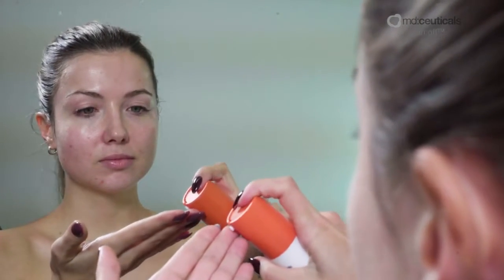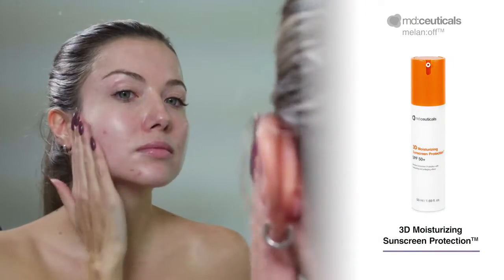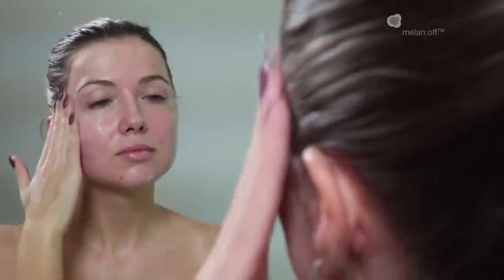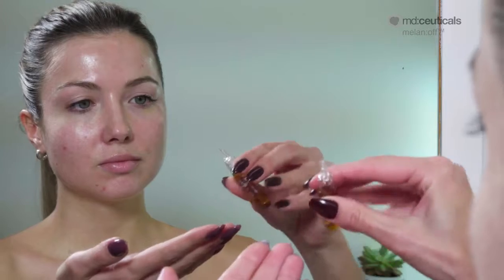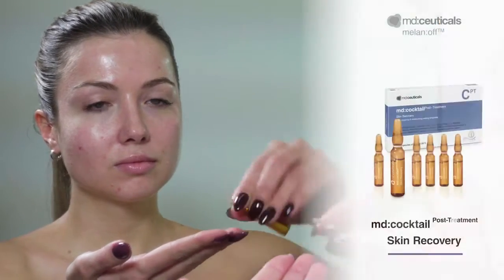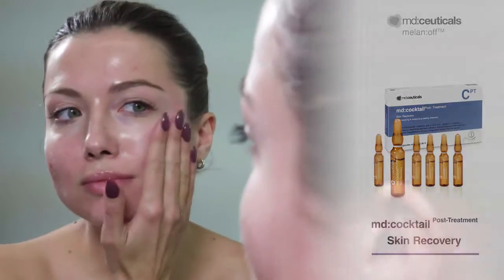During the whole Melan Off treatment process, the application of 3D moisturizing sunscreen protection is essential to protect the skin against solar aggressions and to avoid the formation of new age spots, preventing rebound hyperpigmentation. For a more intensive regenerating action, the application of the super concentrated ampules MD Cocktail post-treatment skin recovery is advisable. Apply half of the content of the ampule over the skin area using circular massage twice a week.